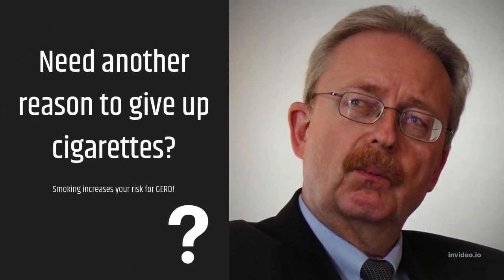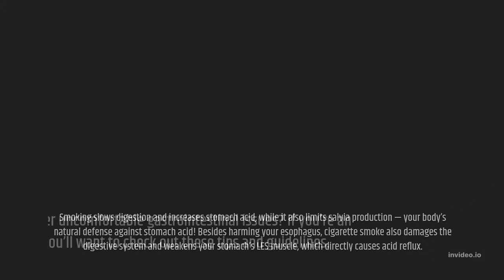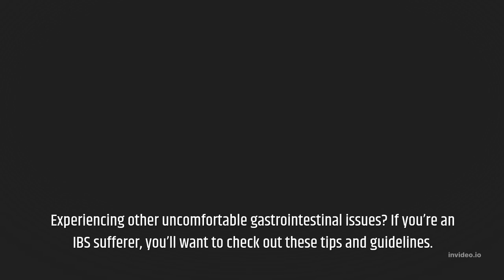Need another reason to give up cigarettes? Smoking increases your risk for GERD. Smoking slows digestion and increases stomach acid, while it also limits saliva production, your body's natural defense against stomach acid. Besides harming your esophagus, cigarette smoke also damages the digestive system and weakens your stomach's lay muscle, which directly causes acid reflux. Experiencing other uncomfortable gastrointestinal issues? If you're an IBS sufferer, you'll want to check out these tips and guidelines.